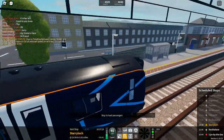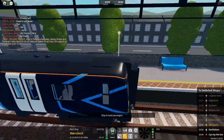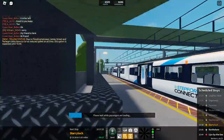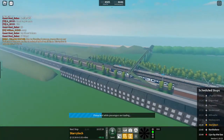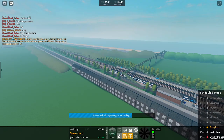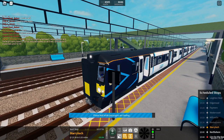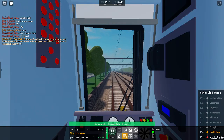Here's a very nice holiday-like station, Llyn-by-the-Sea, done by MaddieX2013. I'm pretty sure it's the only station that still has the best spend on pet supplies and the information board. If I can zoom over there so you can see. Unfortunately, I can't. North Shore. I can't even see it. Oh well, doesn't really matter. You can spawn in at Starry Dock and find it. Anyway, next stop, North Shore.